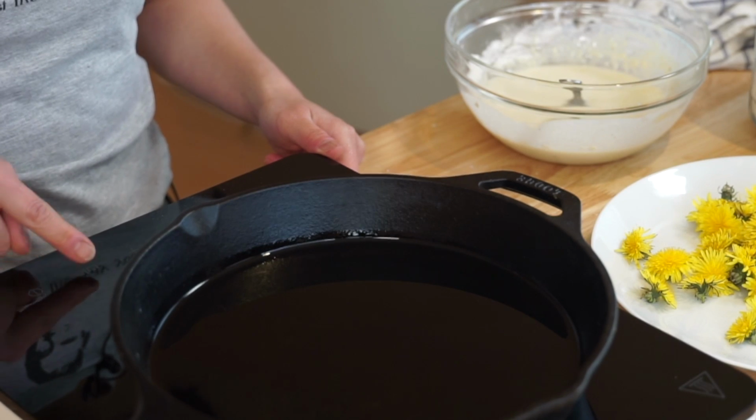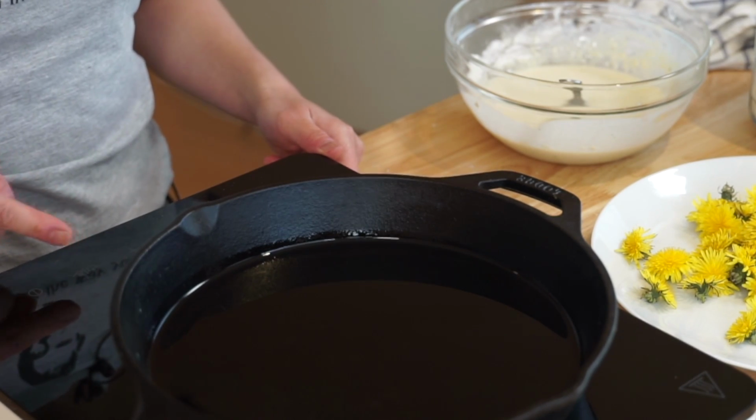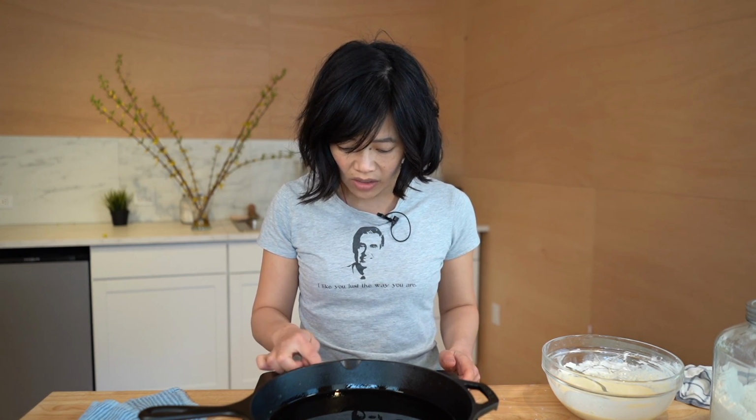So I have a new induction burner. I got this from IKEA. My other one kind of went kaput on me, so I hope this one works. So on 1,000? 1,000 what though? What does that mean? I think 1,000 watts?